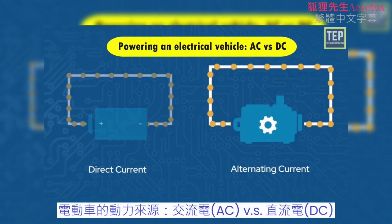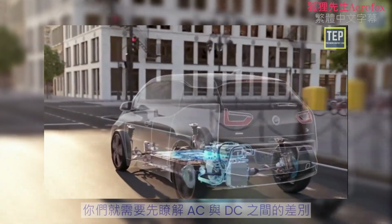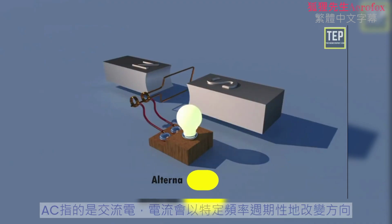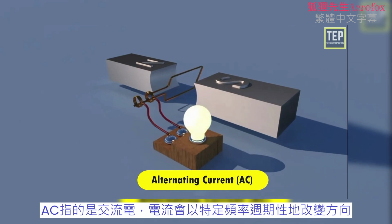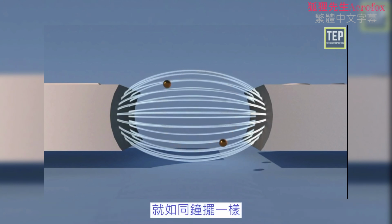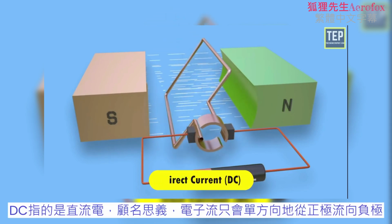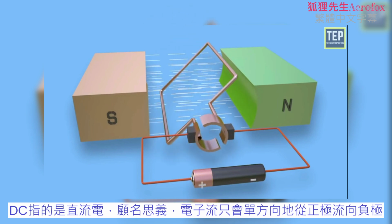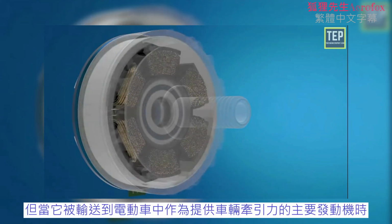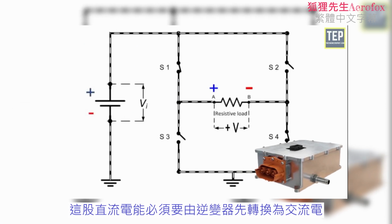Powering an electric vehicle, AC versus DC. First things first, if you want to understand how an electric car motor works, you need to know the difference between AC and DC. Electricity moves through a conductor in two ways. AC stands for alternating current. It is described as electric current in which the electrons periodically change direction at a determined frequency, like the pendulum on a clock. DC stands for direct current. As its name suggests, the electrons flow in a single direction, from positive to negative. The battery in an electric car functions using direct current. But when it comes to the main motor of the electric vehicle, which provides traction to the vehicle, this DC energy must be transformed into AC by an inverter.